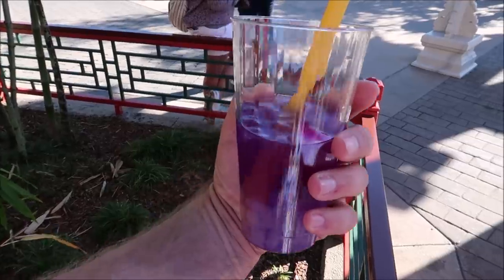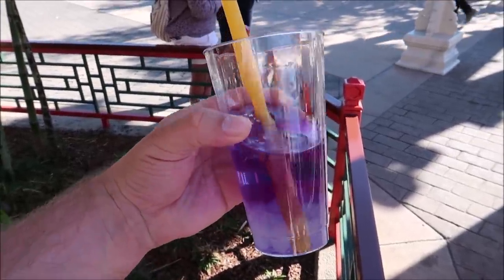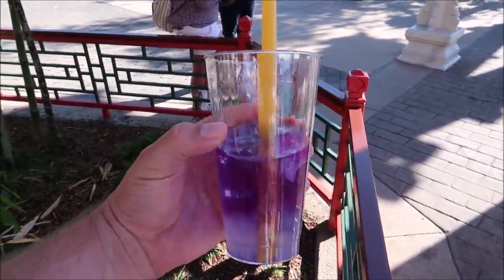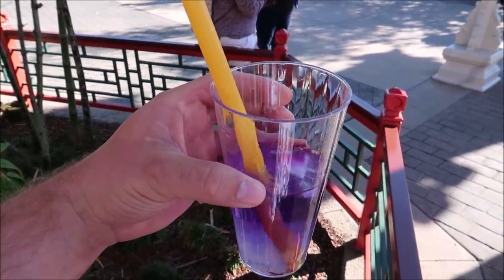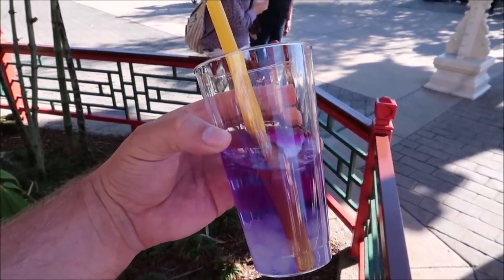This is really good. I like this a lot, actually. I sipped it from the top at first, and I didn't like it, but if you actually get a good sip of everything, so, so good. This is definitely a very pretty drink, and a lot of people are walking around drinking it, so it is popular, and I'm glad we got to try it, but I think we're gonna move along from here.